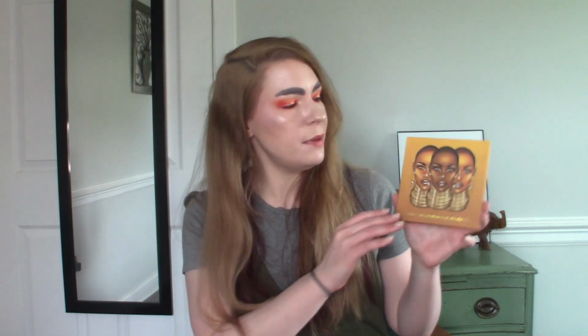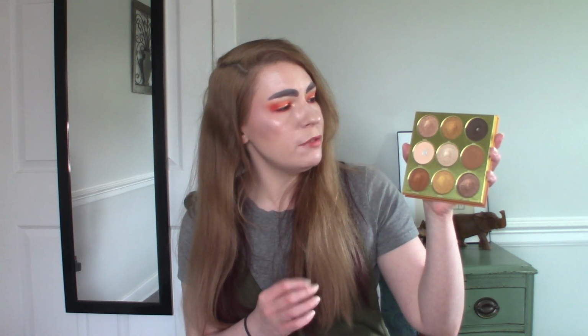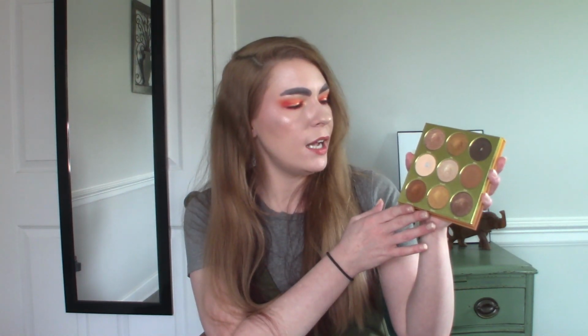All right, then I have one palette that I've reached for 5 times this year. So this is the Warrior palette by Juvia's Place. Again, the background on this is super reflective. Hopefully if I hold it right here. This is just really pretty, really nice honey tones, like a cheaper version of the Urban Decay Naked Honey. So I feel like I will reach for this a lot more in the fall as well.